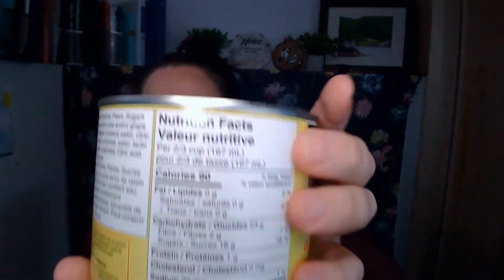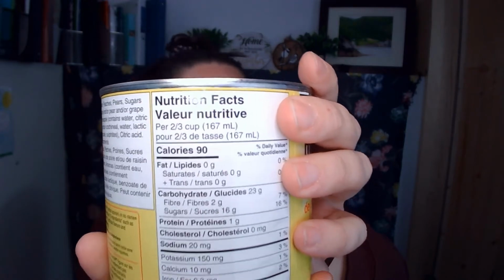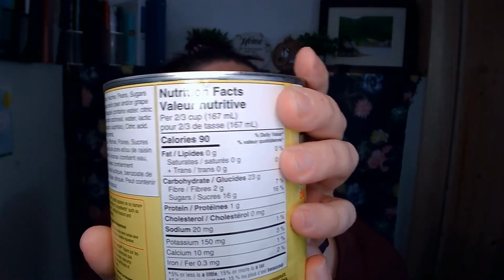So for this can of chunky mixed fruit, we can see that the serving size is 2/3 of a cup or 167 milliliters. And this is going to tell us what they consider a serving of this product to be. Now, I will tell you right now, most Canadians do not eat proper serving sizes, especially when it comes to prepackaged food. Oftentimes, we double or even go much higher than that.